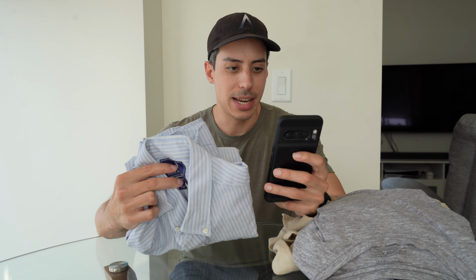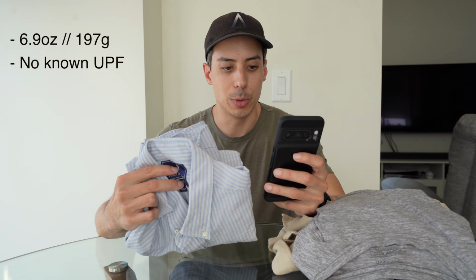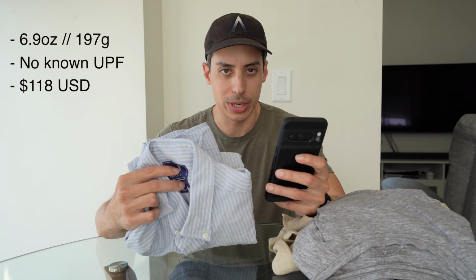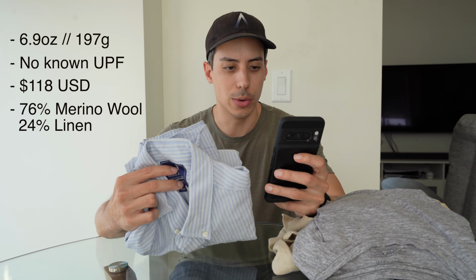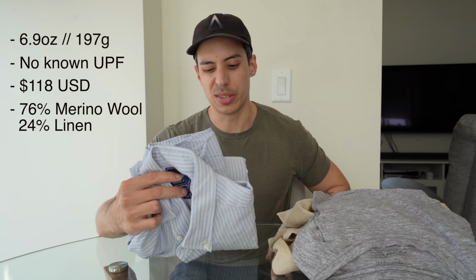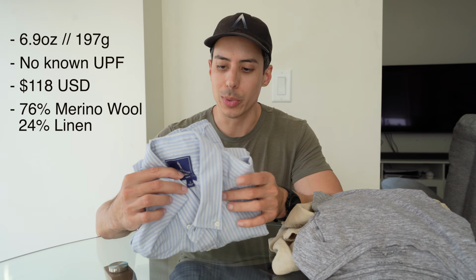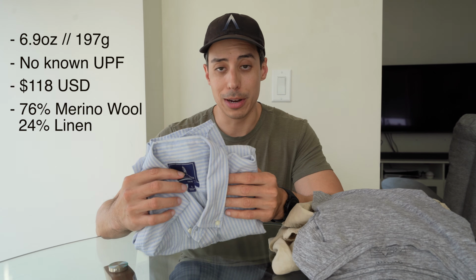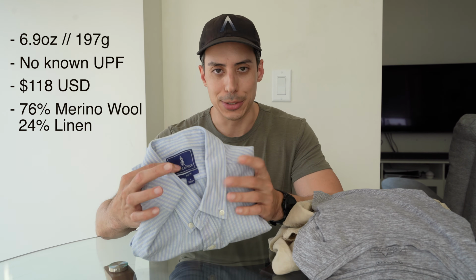So this shirt, which is the Wool&Prince wool linen again, comes in at 6.9 ounces or 197 grams. It doesn't have a listed UPF rating. It costs, again, 118 US dollars at the time of filming this, and it is 76% merino and 24% linen. So it still weighs pretty heavily on the merino side, which maybe doesn't help it breathe as well, but it does have that linen in there to help open up the weave. And in my opinion, it is a very good looking shirt. A lot of these others are pretty plain looking, and this kind of adds some pizzazz to your wardrobe.